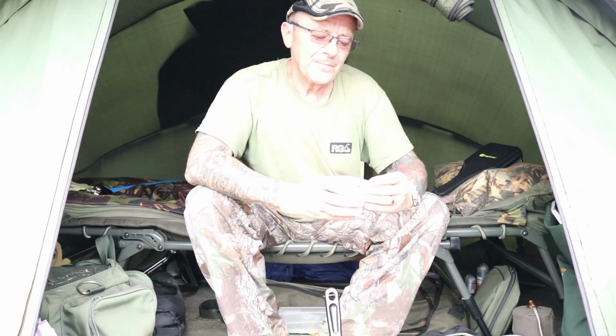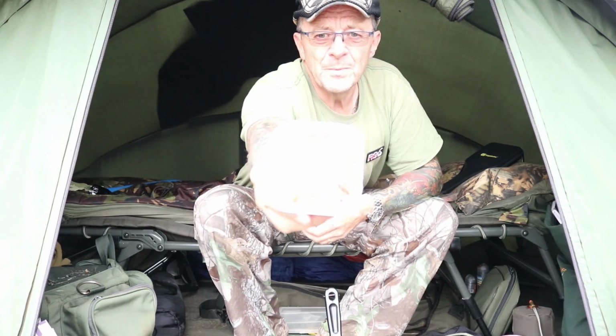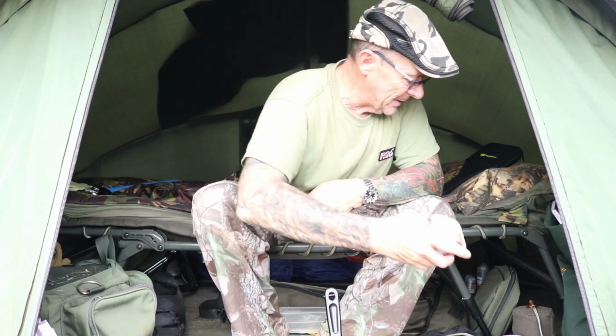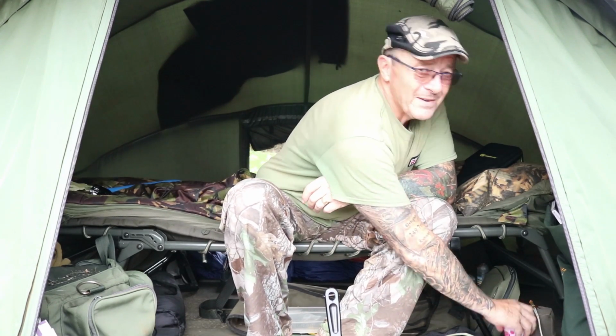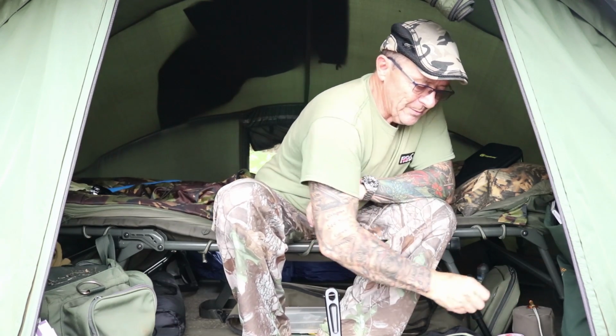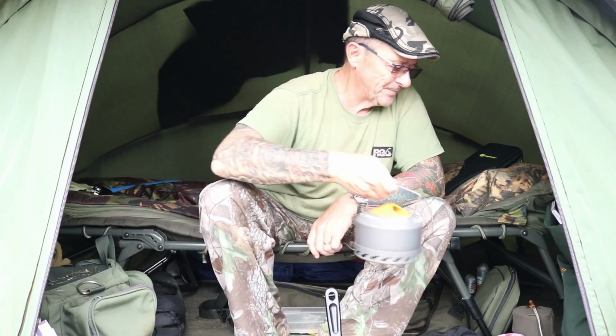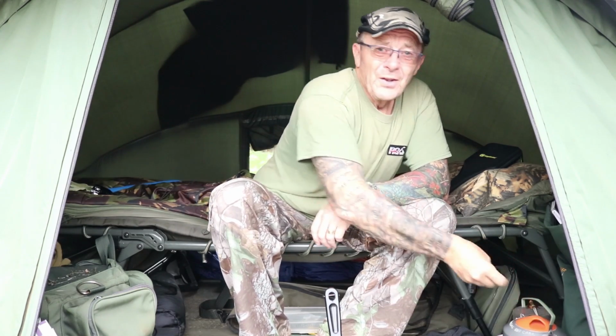Followed by a Muller Light raspberry and cranberry yoghurt. That's for my afters. Archie's okay. He's gone full fat with his raspberry yoghurt. That'll be followed by a nice cup of tea in the Chasing Big Carp kettle. Nothing else to report at the moment.